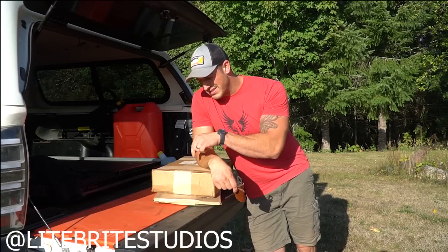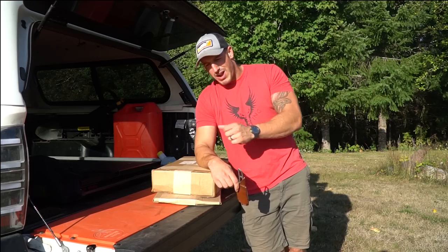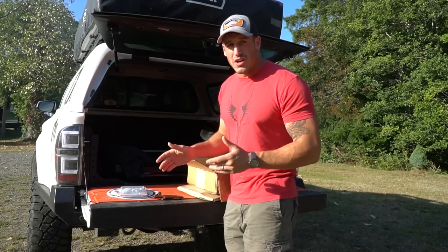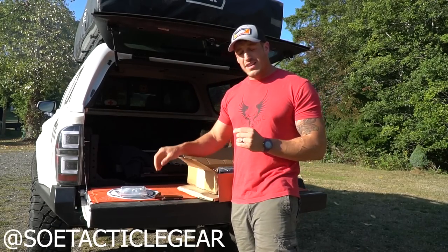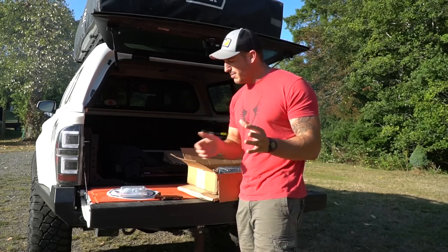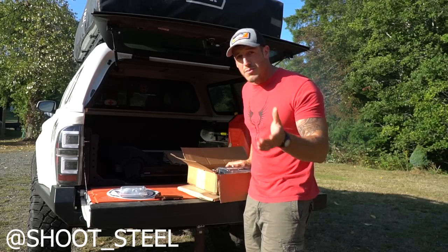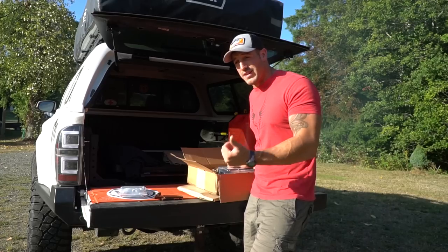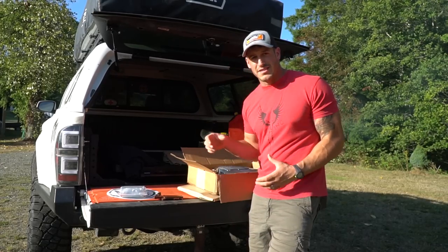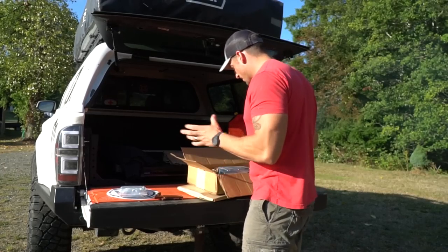I wanna be a good host and do something fun, so I'm busting out some targets from Shoot Steel. What a better time to bust out some brand new targets than when you're gonna have guests over.